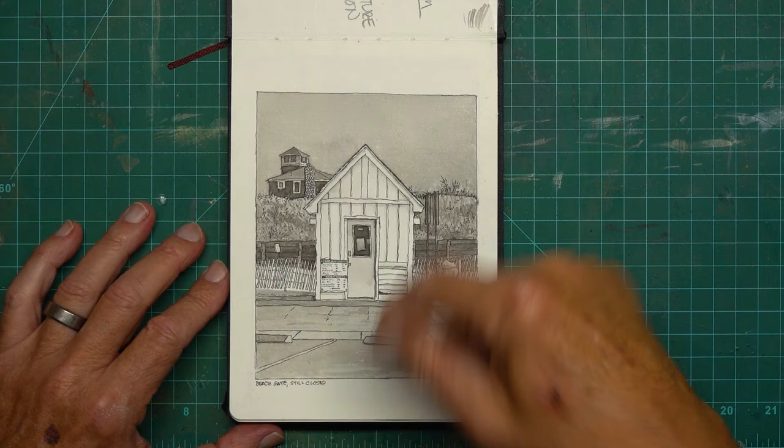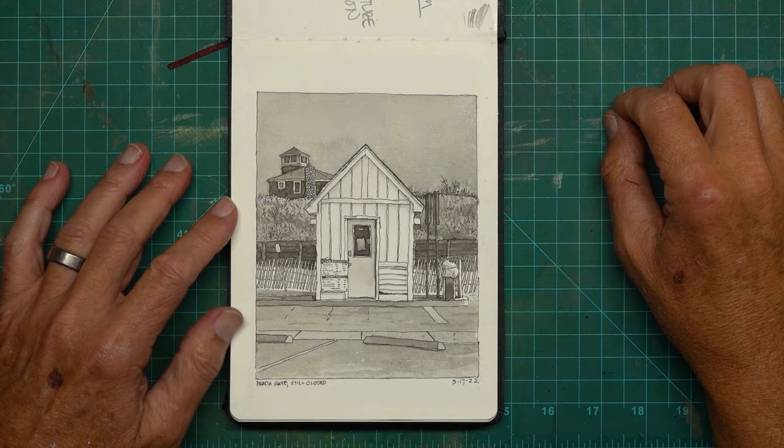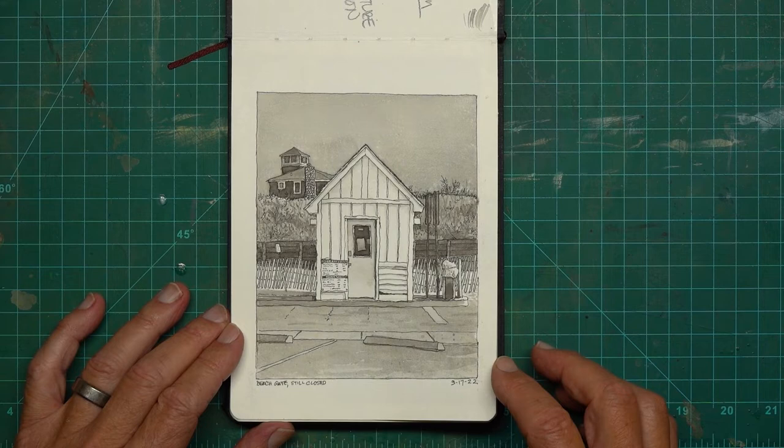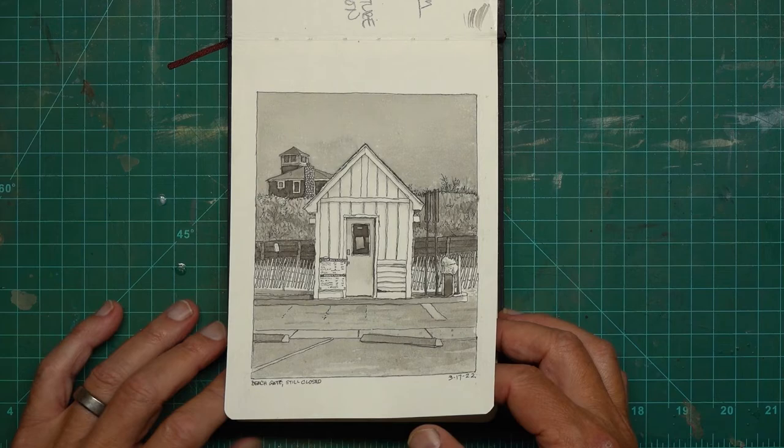When I got home, I straightened things up a bit and started painting it with just some ink. So it's an ink wash drawing of the gatehouse at the beach in March when there's nobody at the beach, because it's nice and cold in Rhode Island in March still. And it was a nice cold day. So that's the beach house.